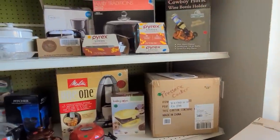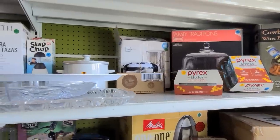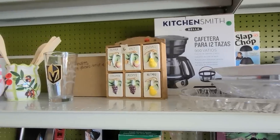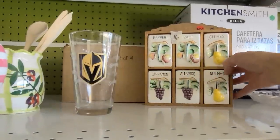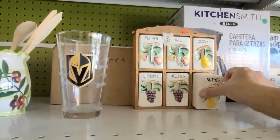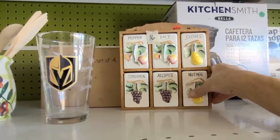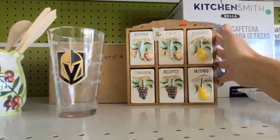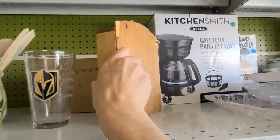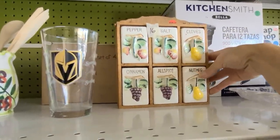We are in the kitcheny bits. Pyrex platters. Look at this lovely old spice rack. That's amazing. Nutmeg, allspice, cinnamon, pepper, salt, and cloves. It's fascinating that these were obviously the most used spices back in the day. That is amazing.